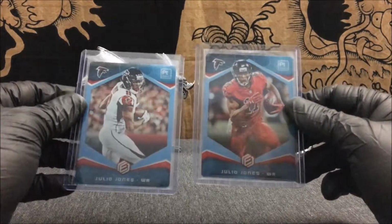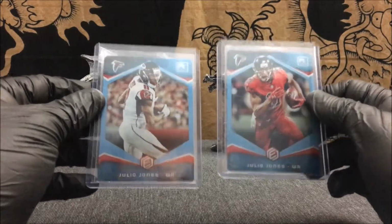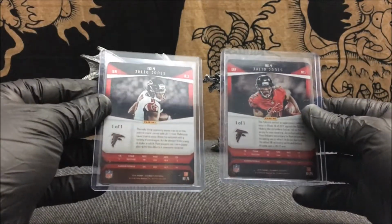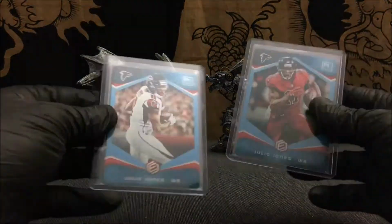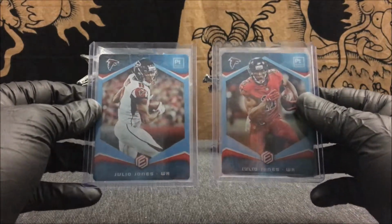This is a pretty sweet 101 lot of Julio Jones that I now got listed on my eBay store. Actually a really big fan of the 2018 Elements Metal Platinum 101s. Definitely a little bit more heavier than your normal card.